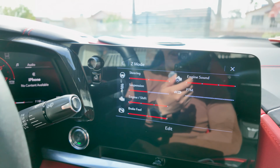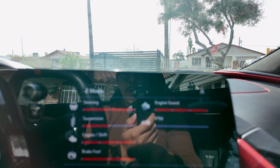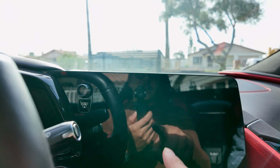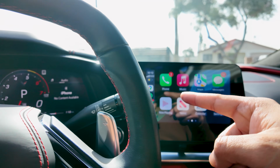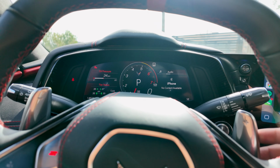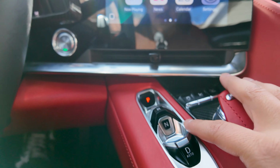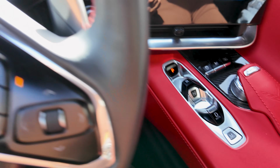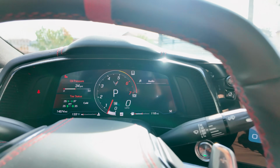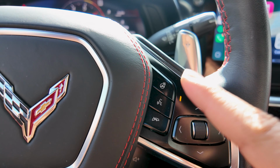And then the cool thing is you have your Z mode, which is the mode that you customize the car to how you want it. Boom, maximum sound, brake feel, engine, the whole nine, just a softer suspension. That's how I have mine configured. You have your paddle shifters, which are really big. If you do want to go into manual mode, all you have to do is come down here and put it in manual. Boom. Oh, first you have to shift to drive. The more you know.